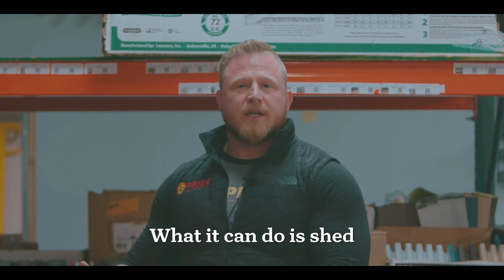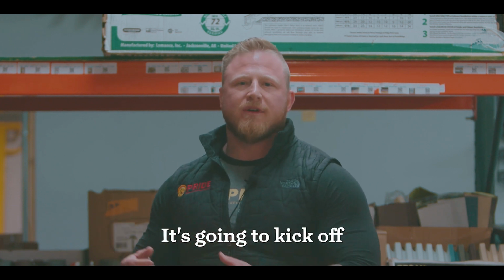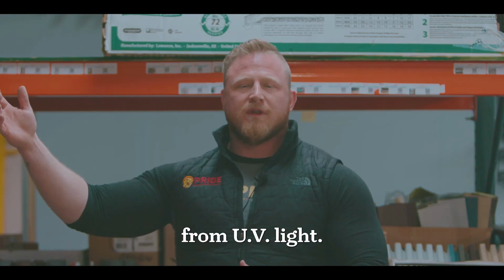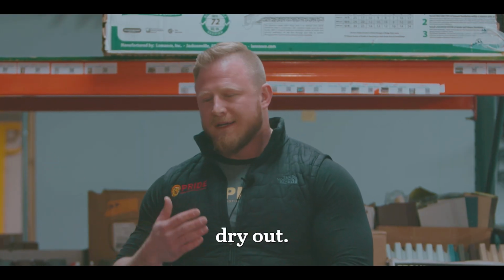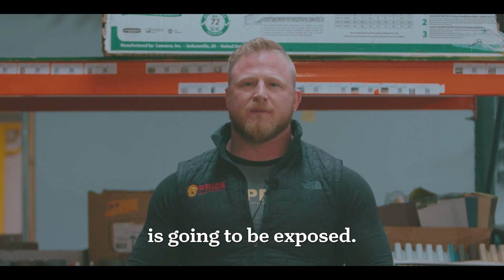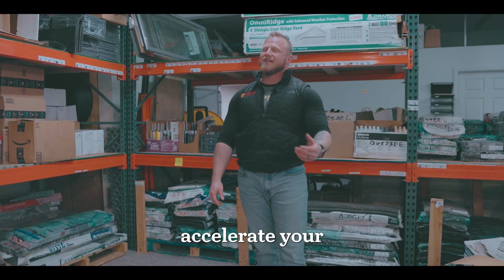What it can do is shed its components. So it's going to eventually start to degranulate. It's gonna kick off the granules that protect it from UV light, and then it's gonna expose the asphalt, and the asphalt is gonna eventually dry out. It's gonna wash off, and your house is gonna be exposed. All of these things that I've described are going to eventually accelerate your roof's death.